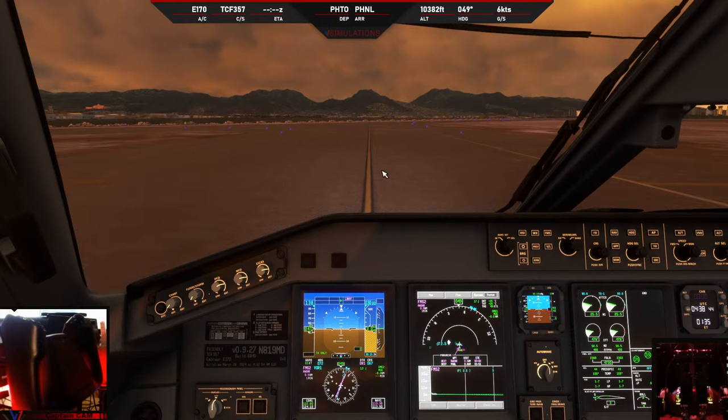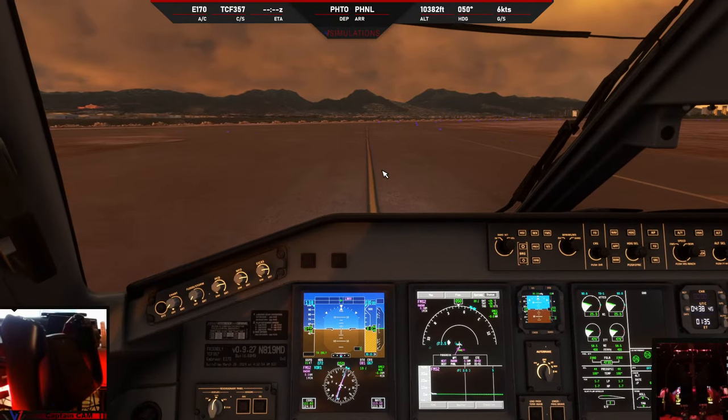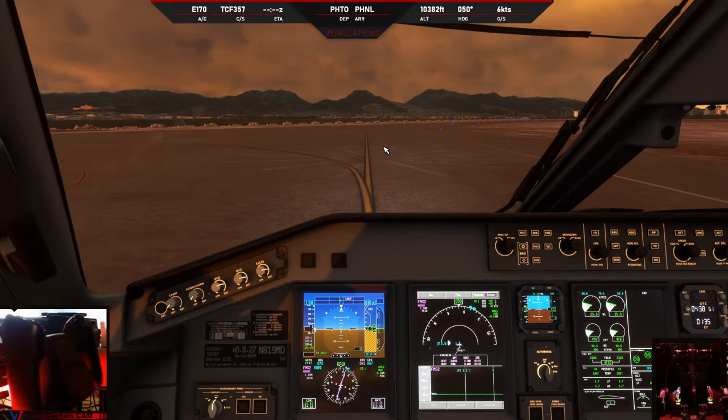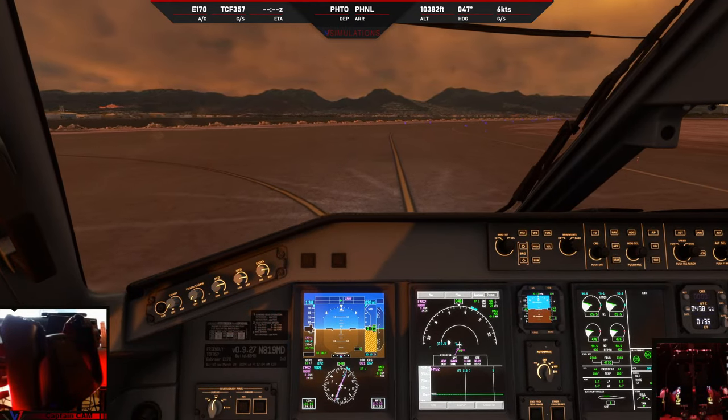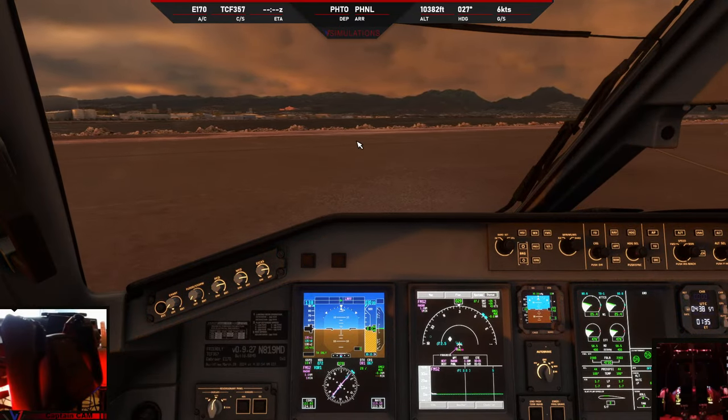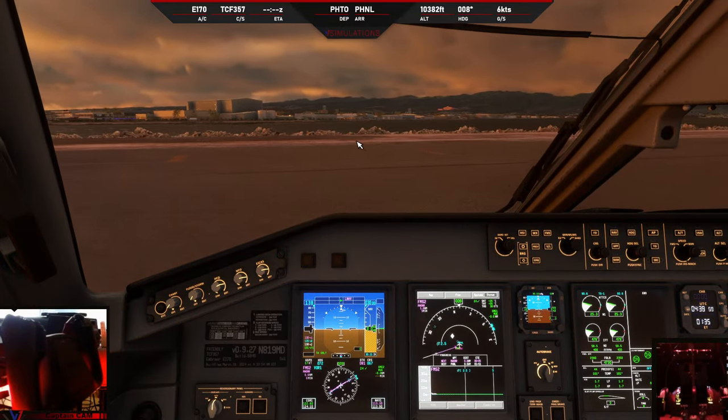Does the 170 have good range? Not terrible. It can go Philly-Houston pretty easily, unless you have alternate gas. And then you might get a little bit tied up.